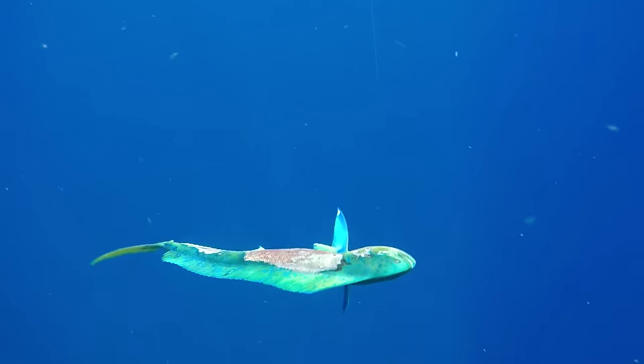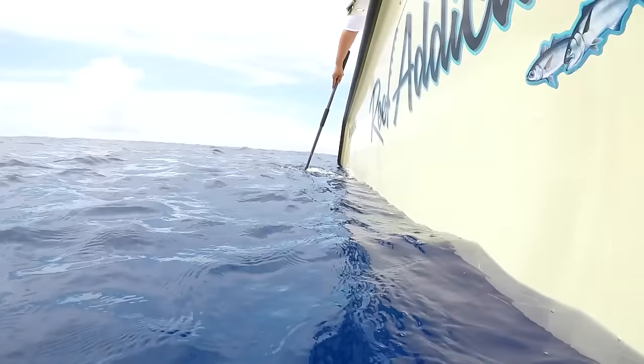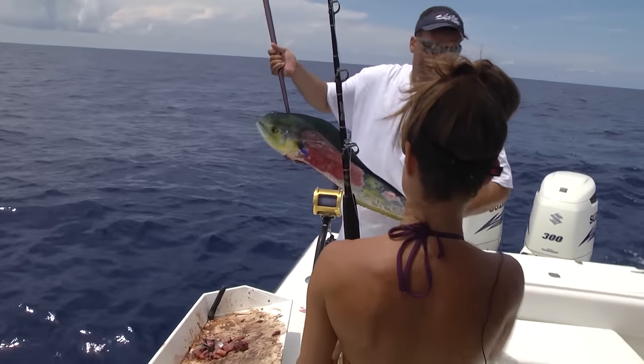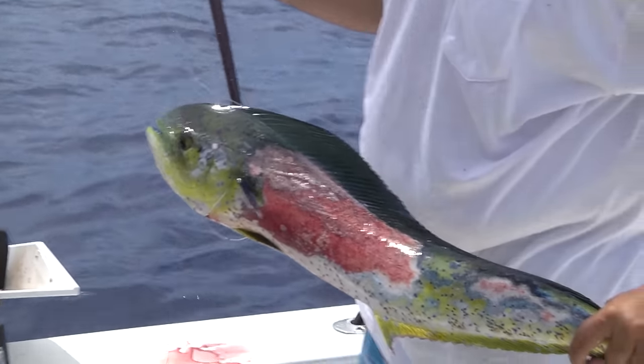Looks like something took a bite of that dolphin. He gave up. Oh, something did hit him. Yeah. The billfish. Yeah. Marlin. Hit. See that? I saw it from far away. I'm like, that doesn't look right.